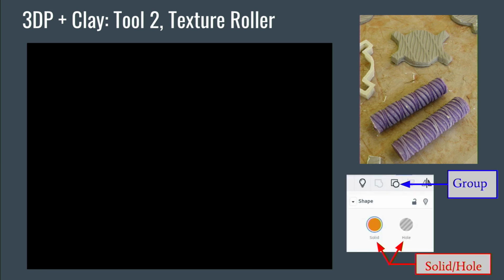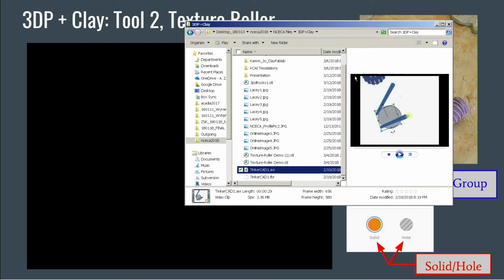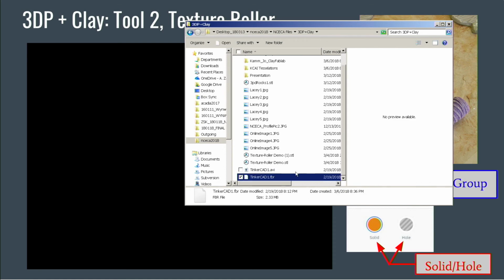OK, the other thing that digital is really great at is this positive and negative relationship. In Tinkercad, it's really simple. You just call something a solid, or you call it a hole, and then you group them together. So let's look at that.